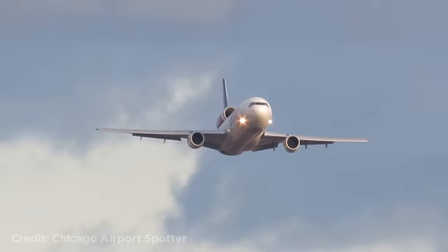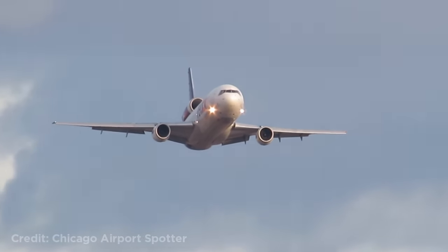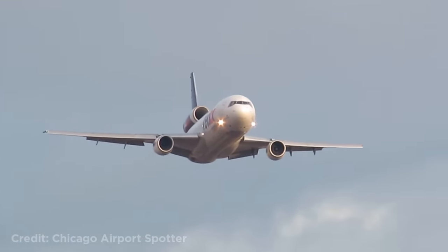This FedEx MD-10 extended its landing gear a lot later than it should while landing in Chicago, as if the pilots forgot to do it.